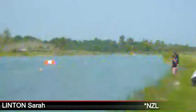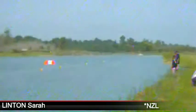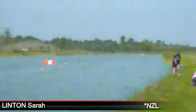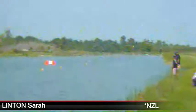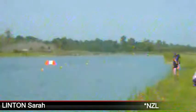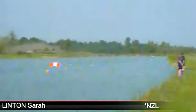We've got a total of 8 jumpers in this field. And we will be moving on from this open women's jump semifinals into the open men's semifinals, which has a field of, I believe, 12 jumpers. And that'll more than likely round out the day.